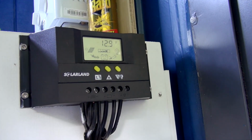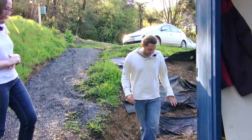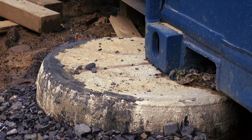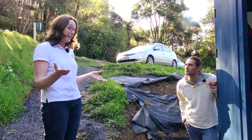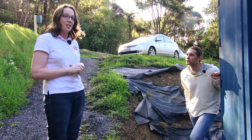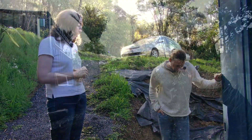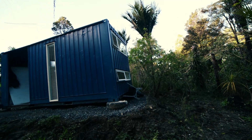Sounds good to me. And you've put it on concrete blocks. I have, yes. So this is just a tyre that's been filled with concrete? That's correct, yes. So given it's just a temporary dwelling, and also the beauty of containers, you actually only need to support the 4 corners because they're designed obviously to have that structural integrity and just need support there. So concrete blocks was all I really needed. And this container's off-grid as well, isn't it? It is.